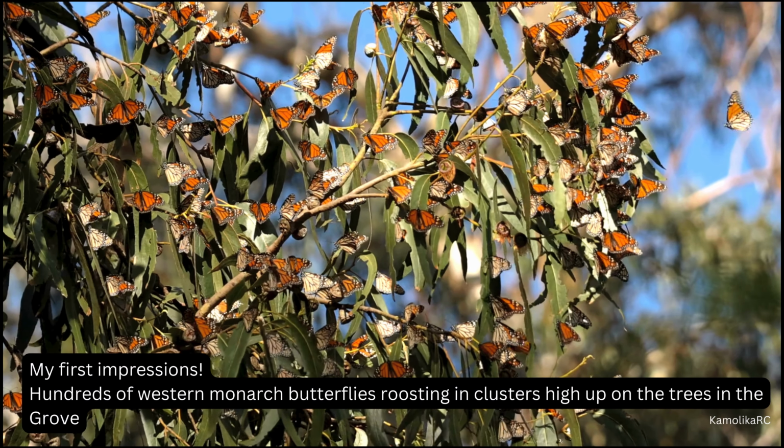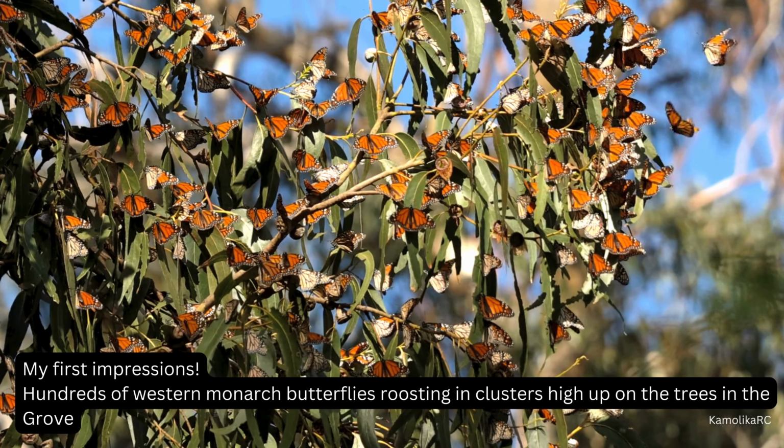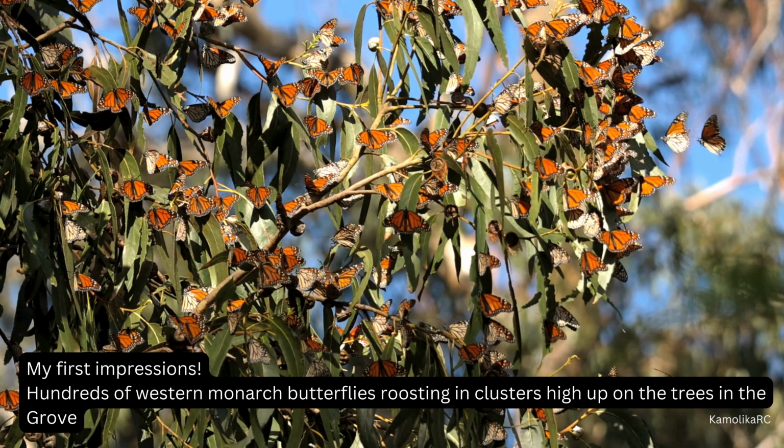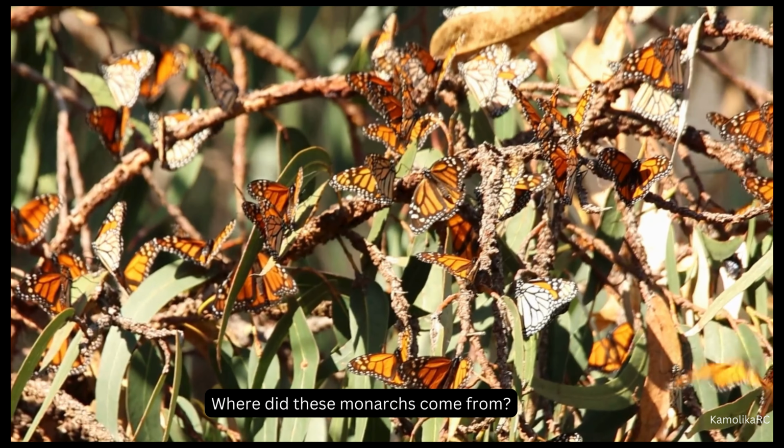Inside the grove, I looked up to see hundreds of western monarch butterflies roosting in clusters high up on the leaves of the towering eucalyptus trees. So, where did these monarch butterflies come from?